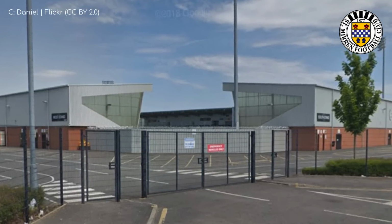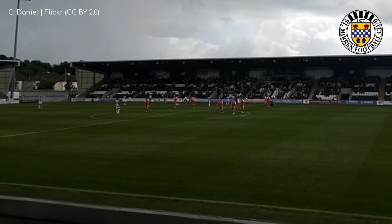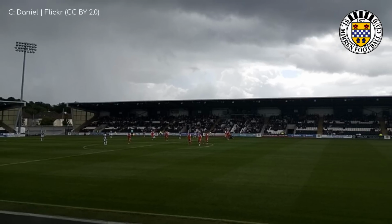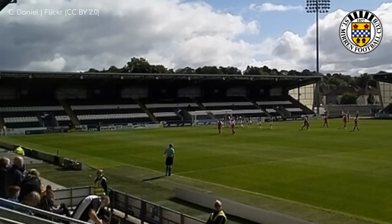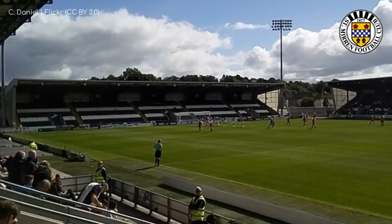I can't do it. This ground and its origin story is like many others across the UK. The club sold their old stadium to a supermarket, and with that Tesco money they built themselves a Tesco Value Stadium. Not all that far away. I'm not trying to disparage it by calling it a Tesco Value Stadium. I'm just saying that it's a little bit generic.